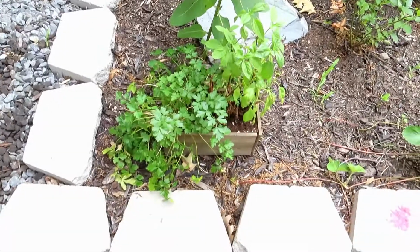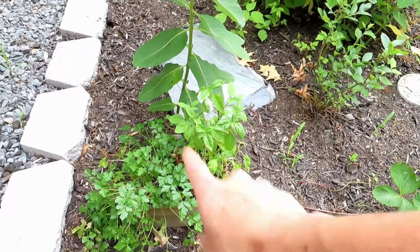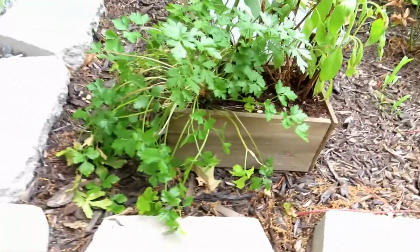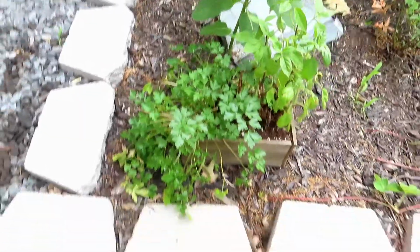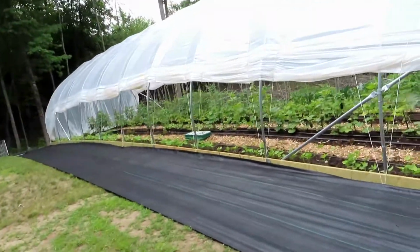I do need to find a spot for my herbs today. This is parsley and basil. I grew and harvested out of this small little box all winter long. And now I'm going to put it outside somewhere and it will really expand.